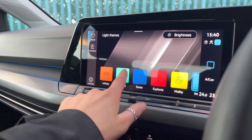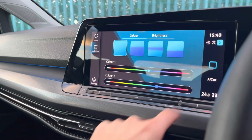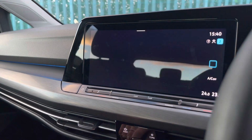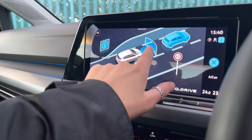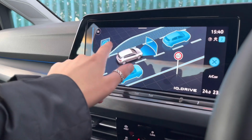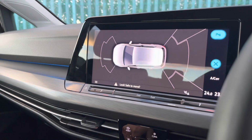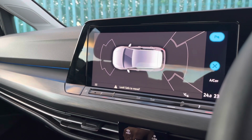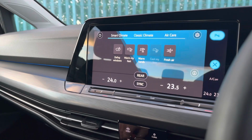Another great feature is your ambient lighting pack. You've got 30 customisable colours to choose from. You can select your own individual tone. This looks amazing during the darker hours. Moving on to your assistance, we've got your side assist, your lane assist, your front assist for emergency braking, your dynamic road sign display, the adaptive cruise control, as well as your driver alert system. When popping the car into reverse, this is how your parking sensors will appear on the screen. These will also give off an audio warning to give you that boost of confidence.